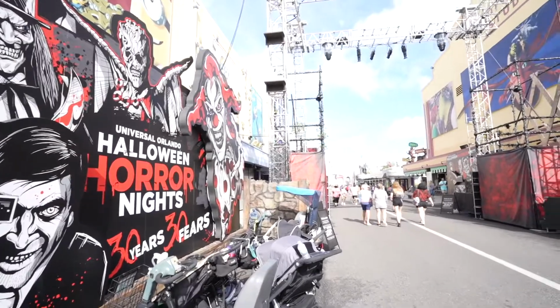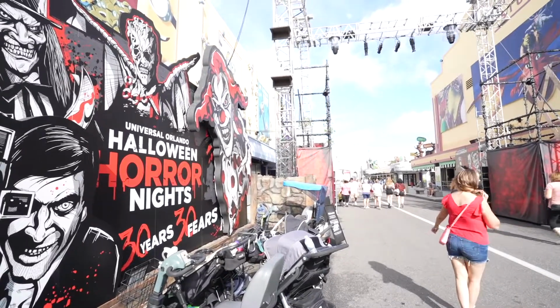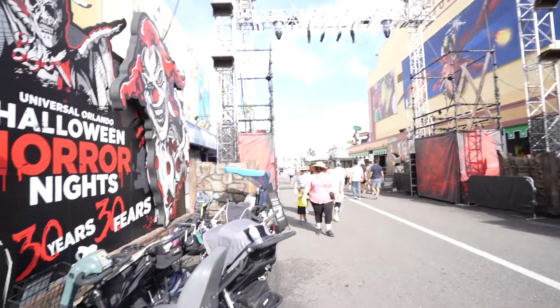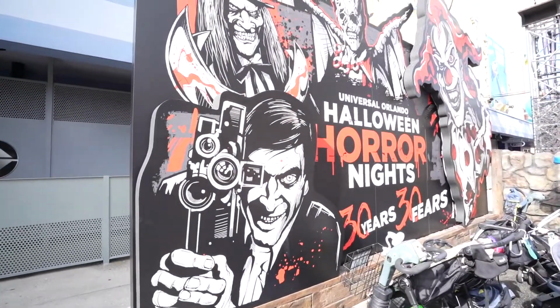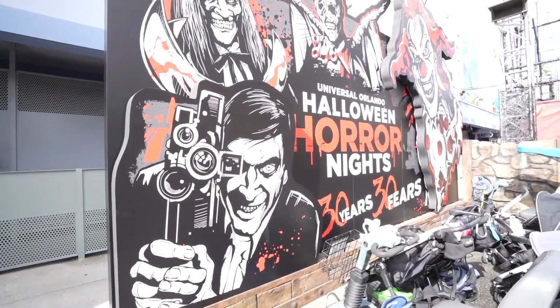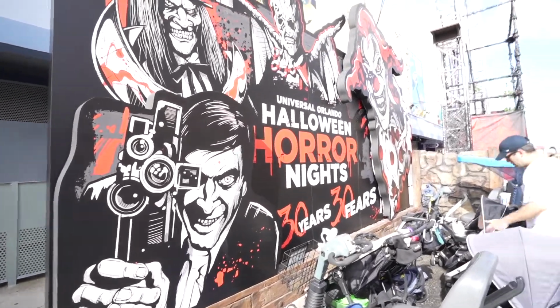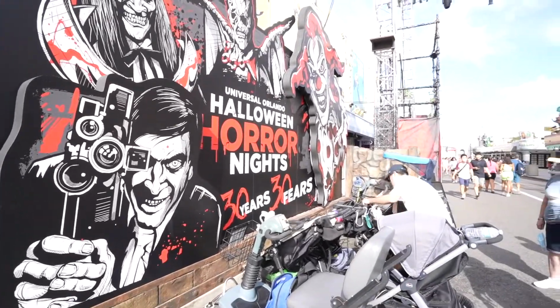Now this we have seen already, located right across from Shrek 4D and Despicable Me, Minion Mayhem. You have the 30 Years, 30 Fears. And look at these guys. The monsters you most dreaded from past Halloween Horror Nights have taken over the streets. They're back and they're your history. So all of these icons are going to be over here.